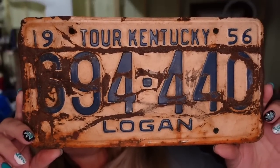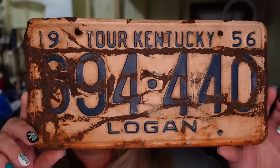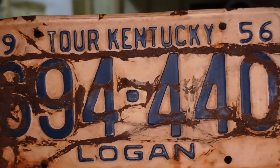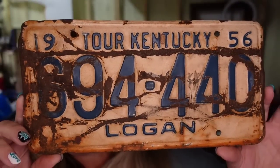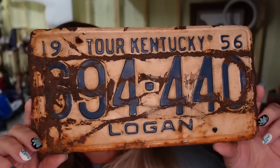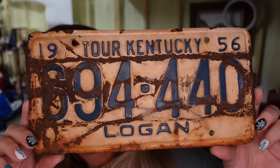This one sold for $25 plus the buyer paid shipping. You can see how badly damaged this is, so don't think that damaged ones will not sell. This is from 1956, and this one's going to be close to a $20 profit.